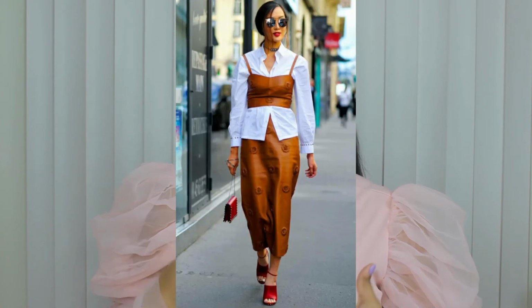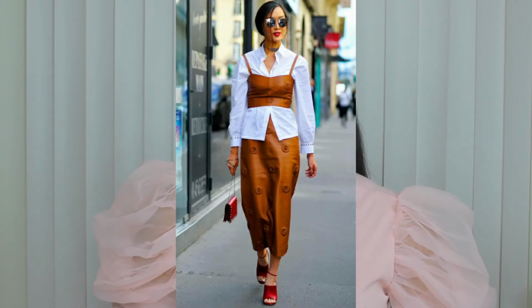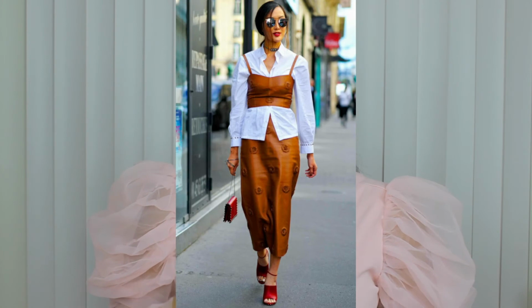Me personally, I'm not a big fan of this trend. If I do try it, I would try it with a shirt, and then I would throw the bra over it just to make it look a little different. I'm just not a big fan of showing so much skin, so I would probably try that trend that way. But I've seen so many different styles, so many different cuts. It's not your basic underwire round bra. It's just very stylish, very different.